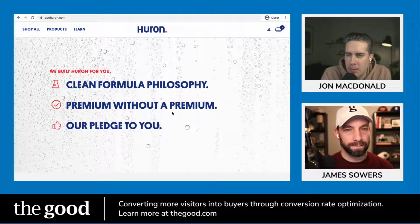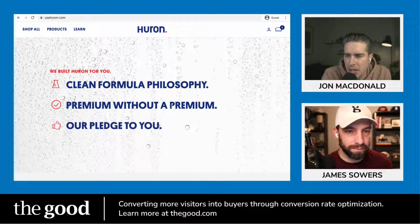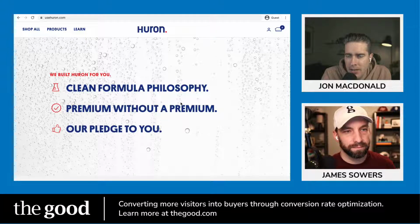Are they maybe saying, this is a stretch, that the clean formula philosophy, premium without a premium price, is the pledge to you? Then it should say, is our pledge to you. I think this is a copy miss, a swing and a miss. I get what they're trying to do, but I think it makes it more confusing than helpful. And I don't know that this copy is really necessary here. They're not really adding value that they haven't already touched on this page.